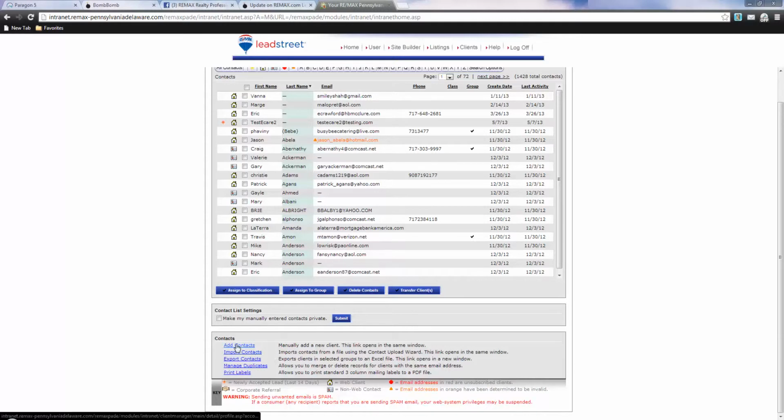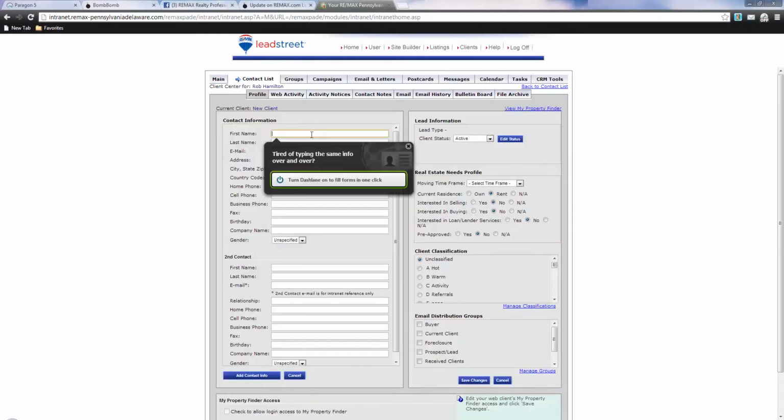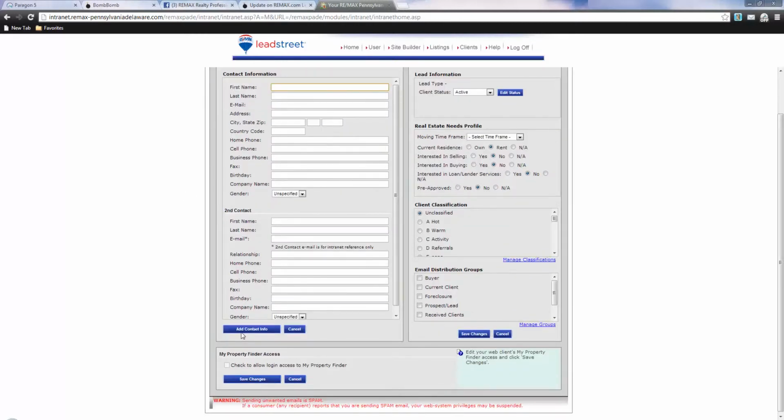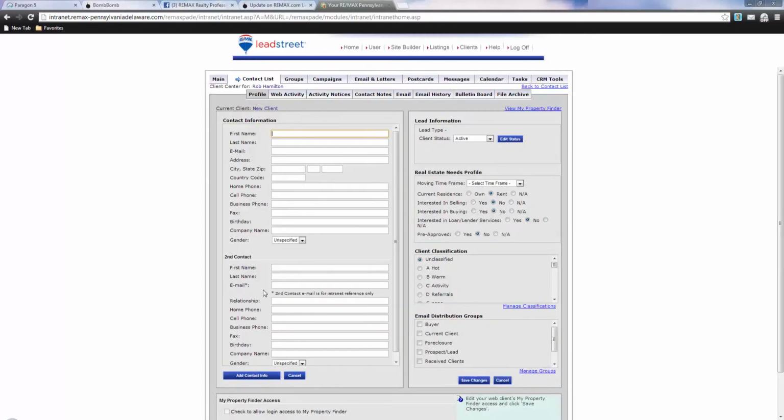But for today's purposes, you want to add your seller, your homeowner. You can add in a person, type in their first name, last name, and email address. That's all you really need for this report. But if you want to make this more of a place where you keep your database, fill in everything you've got. All you need for this report is first name, last name, and email address. Then you just click Add and Save Changes. I've already done this, so I'm not going to go through how to do it.